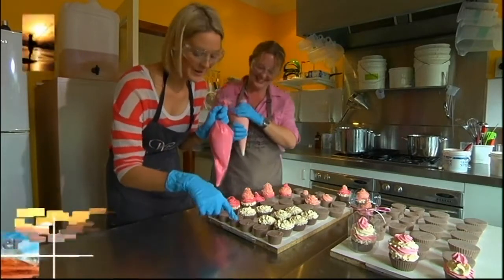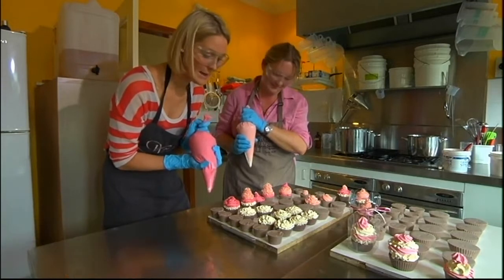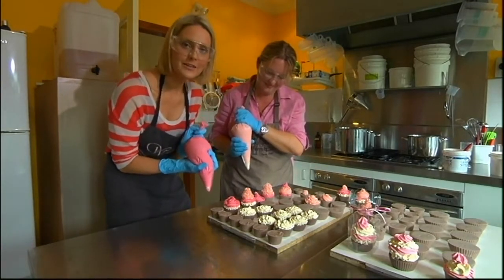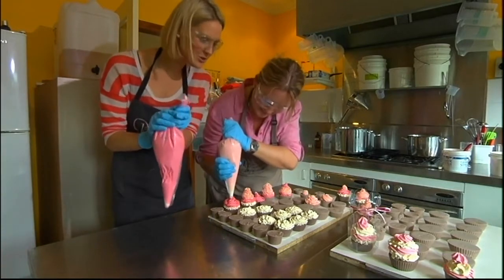So we've got the chocolate base, we've got the vanilla frosting, and I'm just applying the strawberry frosting on top, and they look absolutely beautiful, if only we could eat them, hey? That sure saves on calories. This is true. They smell good too.